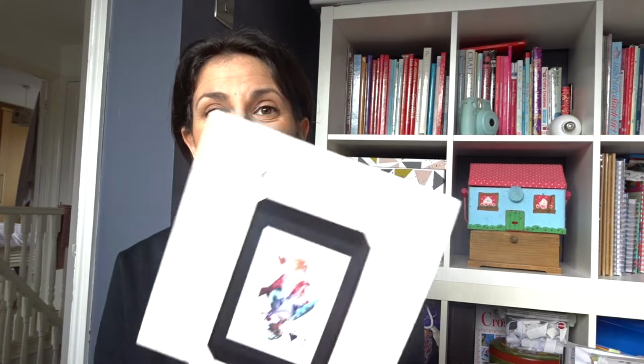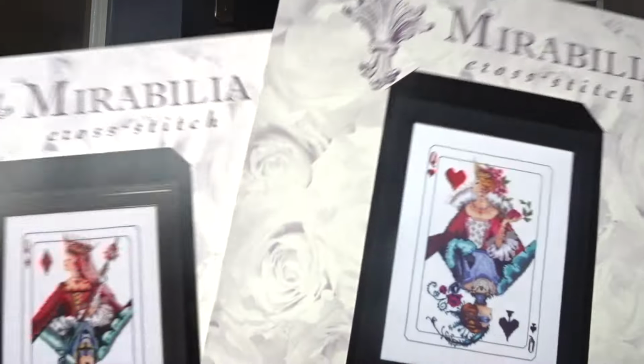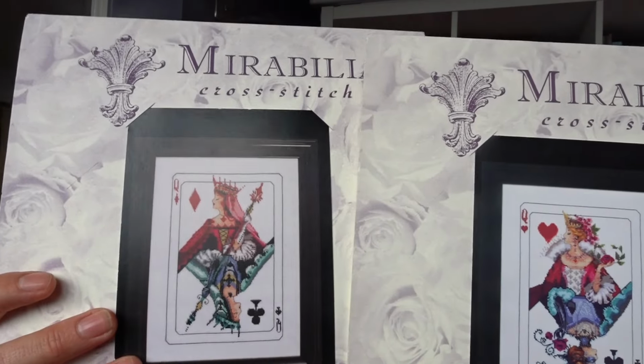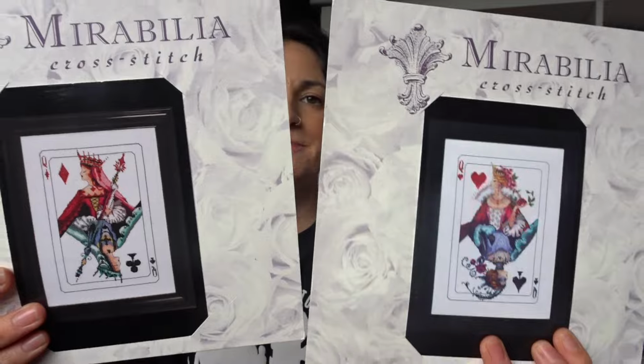So my first one of my Mirabilias is the Royal Games 1. And I have actually got the Royal Games 2. When I say to my husband they're totally different, he's like, but they look the same. But if you look, one's the Love Heart and the Spade, and the other one's the Club and Diamond. They are by Mirabilia, Nora Corbett. Is that right? Nora Corbett designed for Mirabilia.